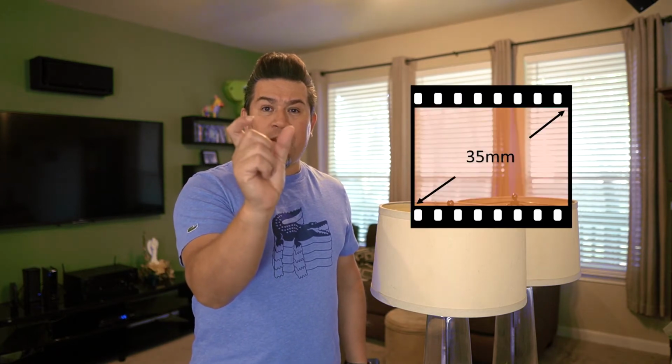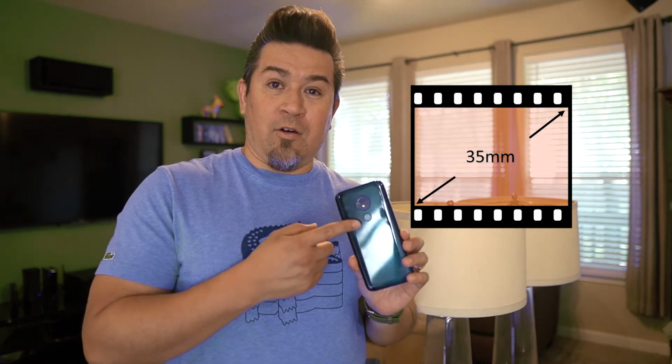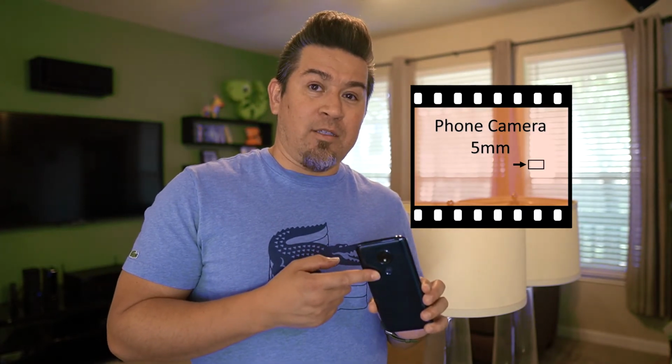And if you think about it from a technical standpoint, a sensor on a camera like the one I'm using, it's a pretty good size sensor. You think about a 35mm piece of film. That's how big the sensor is on my camera. But when you compare it to the size of a sensor on a smartphone, sensors are microscopic in comparison. Because they're so small, they don't do as well in low light.